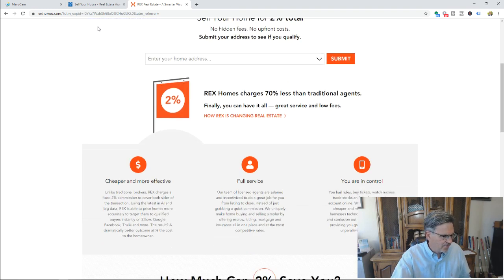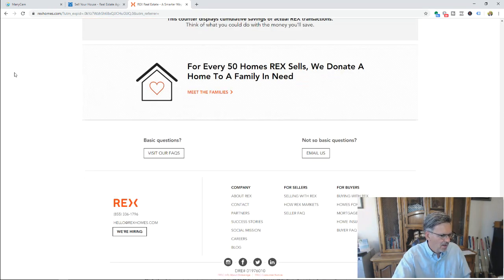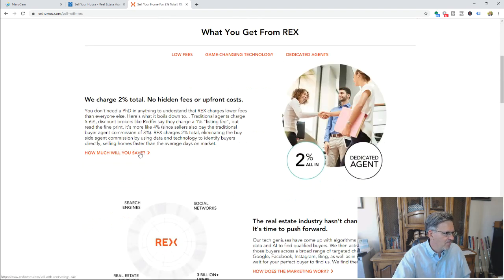I think Rex actually says you should market your home. Let's see if selling with Rex. Let's see. I think they say that they recommend pricing. Okay, you don't need a PhD to understand Rex charges lower fees. Here's what it boils down to. Traditional agents charge 5 to 6%.